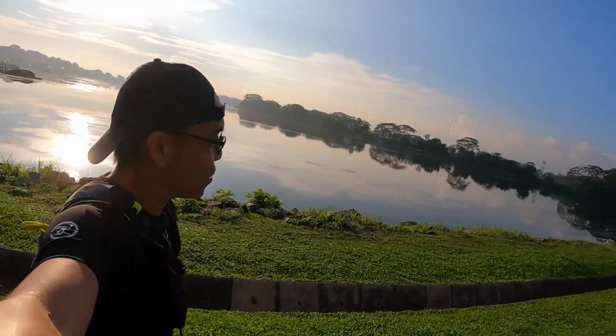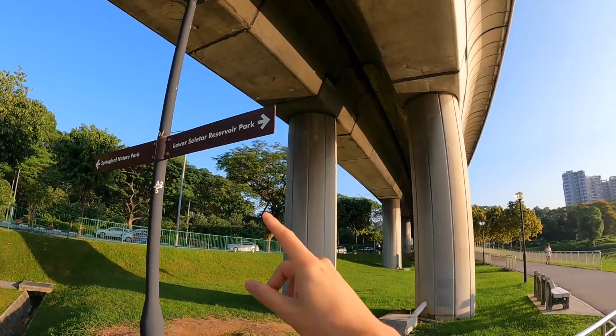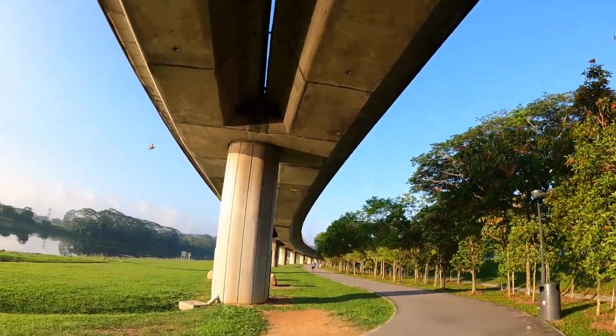Can the scenery of a park connector be more beautiful? Kudos, kudos. And this is one of the first few signboards I see, right? There, Lower Seletar Reservoir Park. There's a Springleaf Nature Park. I don't know how far it is. So let's go and see. MRT track.